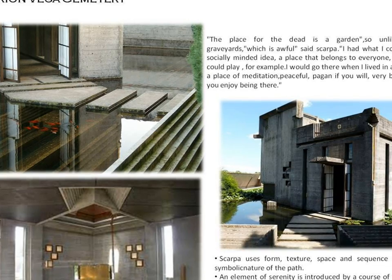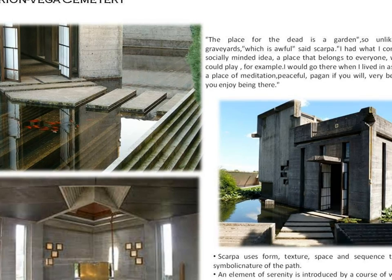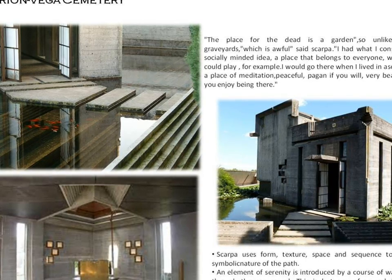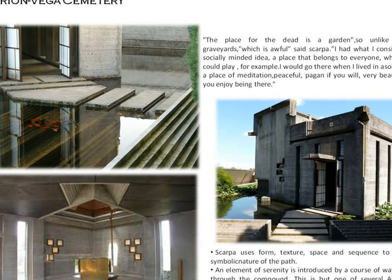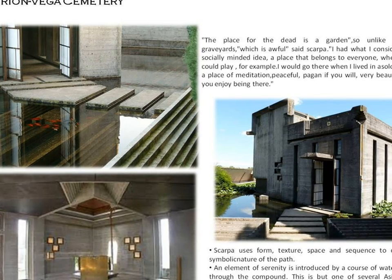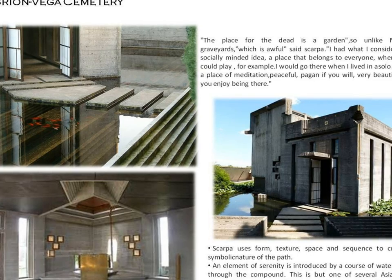Brion Vega Cemetery in San Vito d'Altivole near Treviso, Italy was designed by architect Carlo Scarpa during 1970-72 in an eclectic pre-modern style. His architecture is deeply sensitive to the changes of time, from seasons to history, rooted in a sensuous material imagination. The memorial content of this project can be found in the following words by the architect.